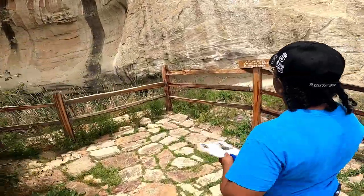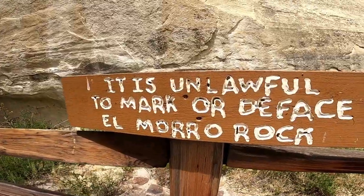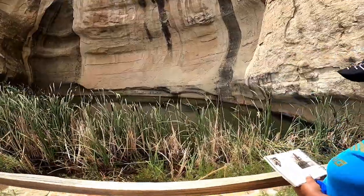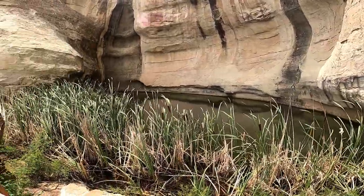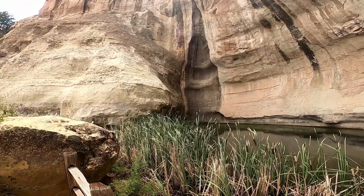It's unlawful to mark or deface El Morro Rock. So people, when you come here, don't be destroying anything because you will go to jail. Jail without the bail. Oh, there's another beautiful view of it. And going up.